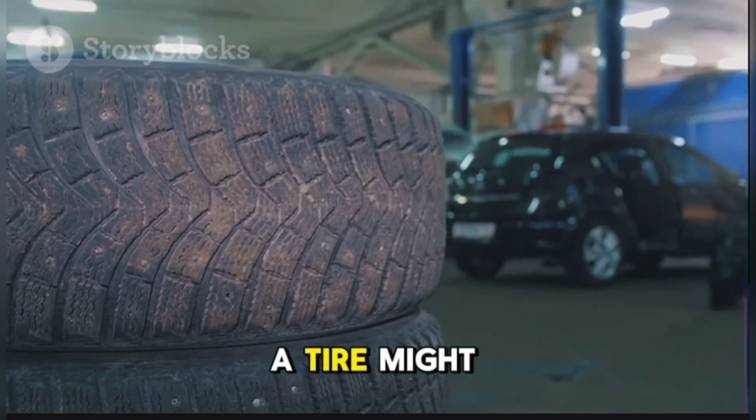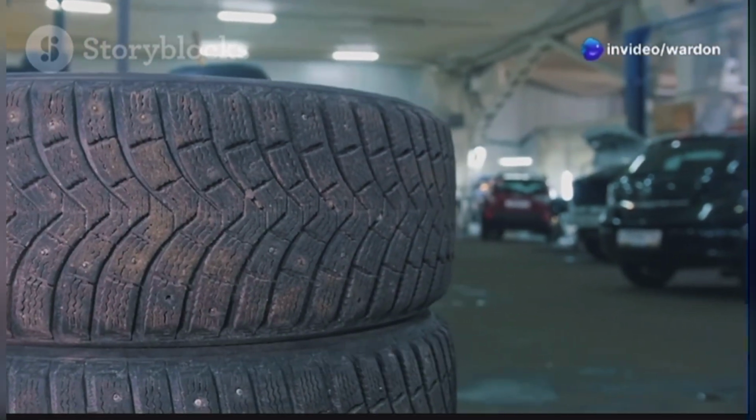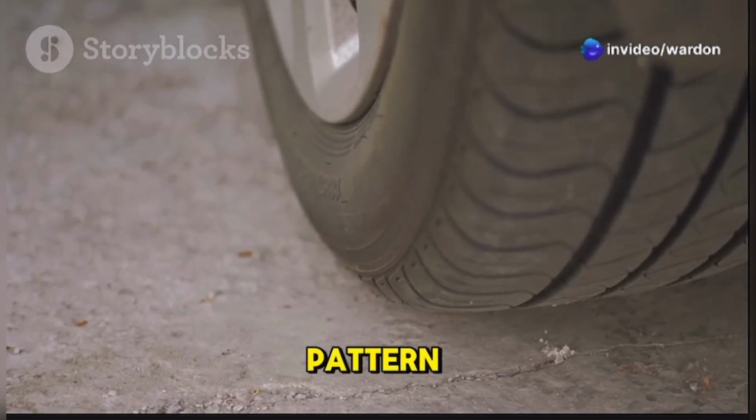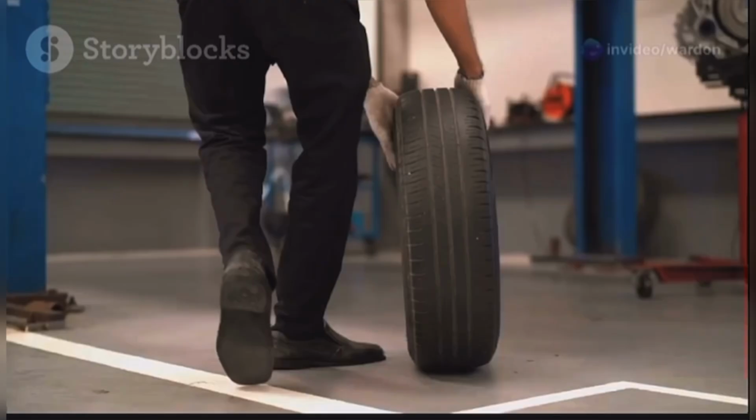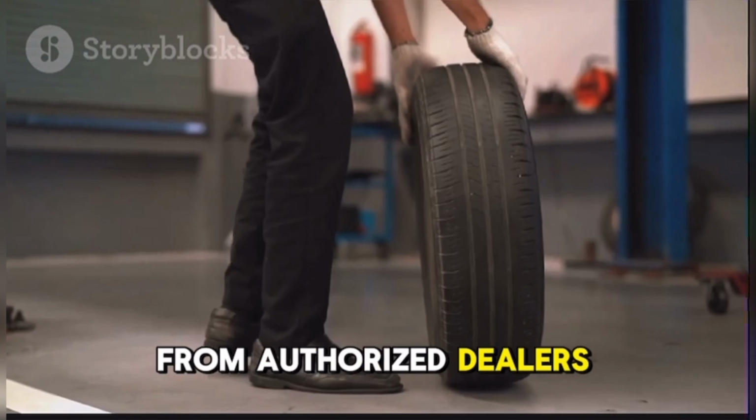If you suspect a tire might be counterfeit, compare it to a genuine tire from a reputable source. Pay attention to details like tread pattern, sidewall markings, and overall quality. When in doubt, err on the side of caution and purchase tires from authorized dealers.